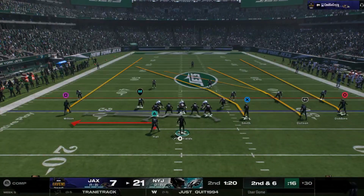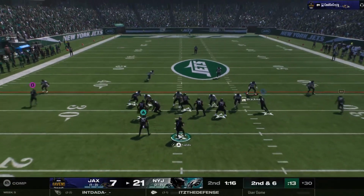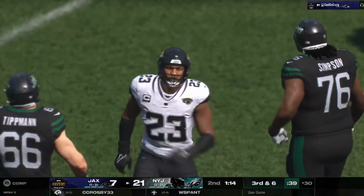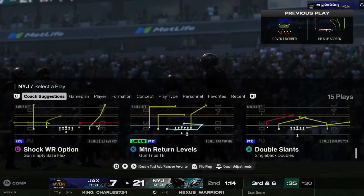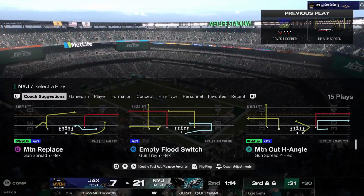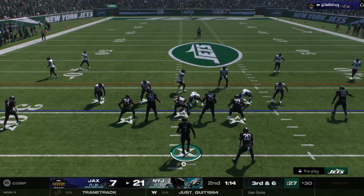Here's 2nd and 6. He'll drop to throw. They try to set up the screen, but this one is doomed from the start. It's incomplete. He decides to go with the safe throw and throws it well short of the sticks. And at this level, Mike, you just can't miss layups like that.